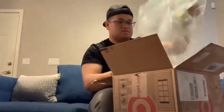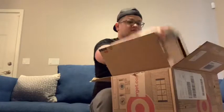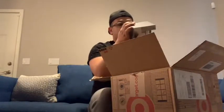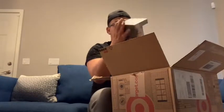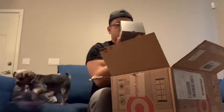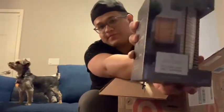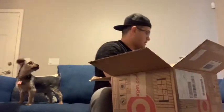So in this box, it has a total of 1, 2, 3, 4, 5, 6, 7 items. Oh, sorry, Millie. So we got Cheese Peak Bay Candle Home Scents, Electric Wax Melter. Pretty cute. I like it. Very rustic.